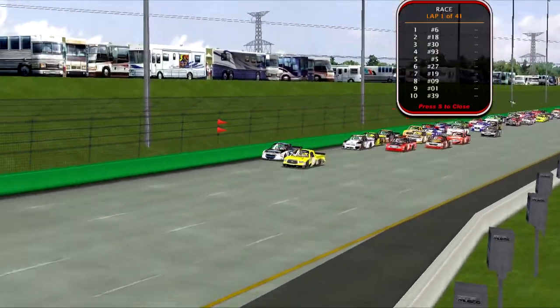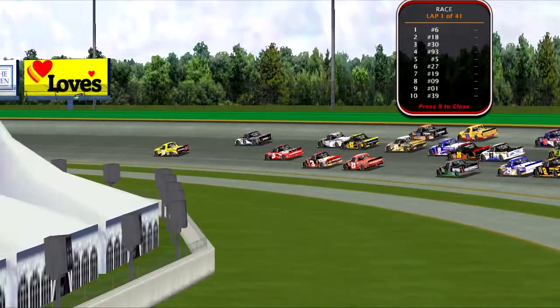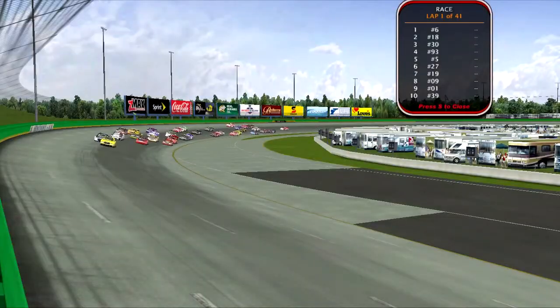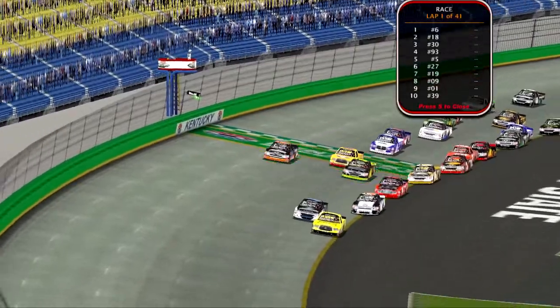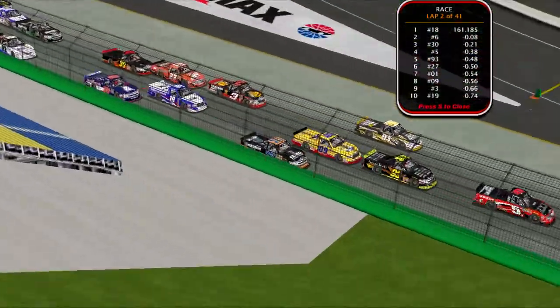Look at the way these guys are fanning out back here. 3-4 wide just about. Yeah, 3 wide for about 10th, 11th position already. These guys are making this high line work. Oh, they're 4 wide back here for 6th, it looks like. They're going to have to be pretty darn careful because this track surface is pretty dang bumpy. Hopefully they can stick it and keep it down on the racetrack.